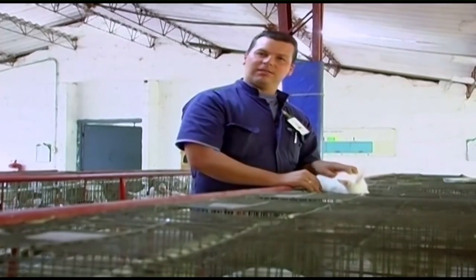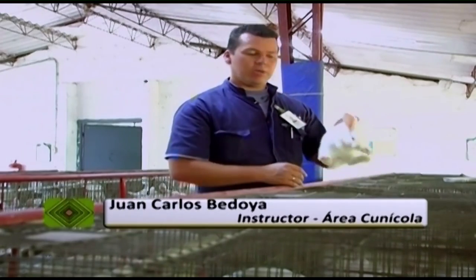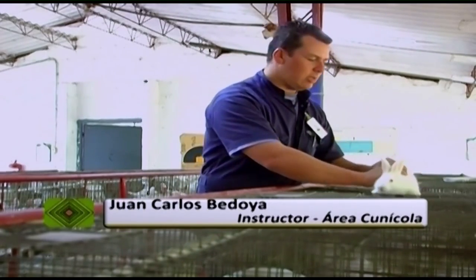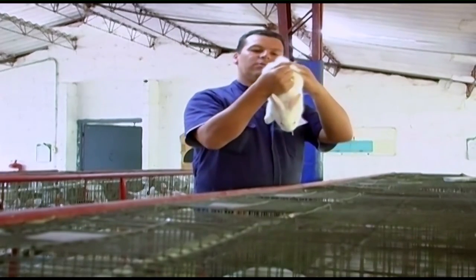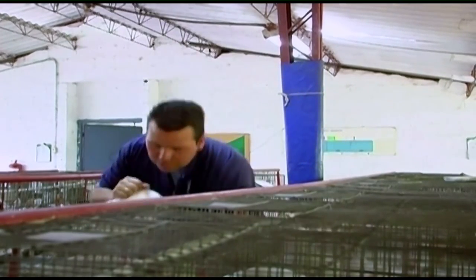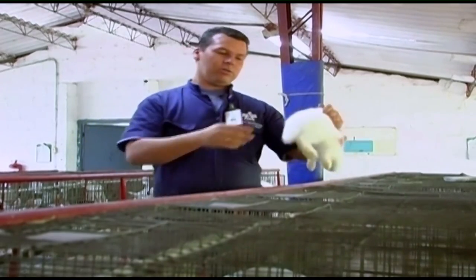Once the nursing period is finished, which is 35 days, we proceed to separate the animals. First, we locate the cage where we have to do this process. We verify their sex, gender, to take them to the development site.